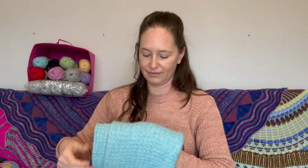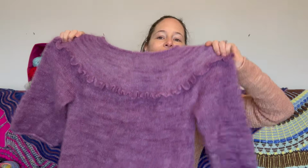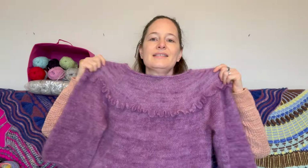And I love this. It is so warm, so nice. I would definitely use this yarn again. The next thing that I finished is the Souffle top. And this is a top knit all out of mohair.